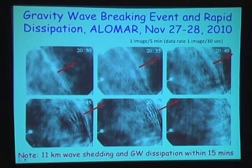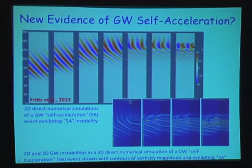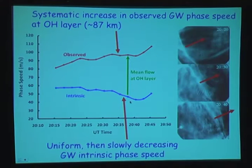The reason that this is of interest is that it's possible evidence, as Brian referred to, of a self-acceleration event, because when it came into the field of view, it was moving at around 80 meters a second. But when we measured the observed phase speed, which I've plotted here versus time, over a period of about 30 minutes the phase speed went from about 80 meters a second up to 120, so it increased by 30 meters per second there.